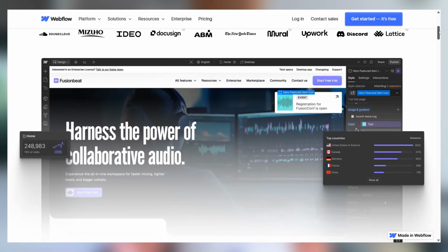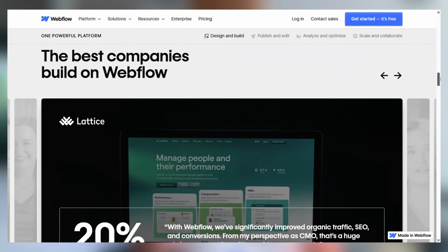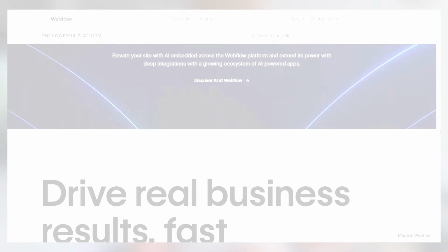So Webflow has an AI website creation tool, and it's really good. Now Webflow I would describe as a code relief platform for people who know how to code. That means if you understand HTML and CSS, you can build a very beautiful, high converting website with Webflow without having to code every single little thing. That's the advantage of Webflow. But this AI website creation tool that Webflow has really unlocks Webflow for everyone else.